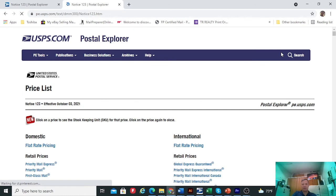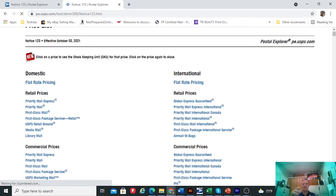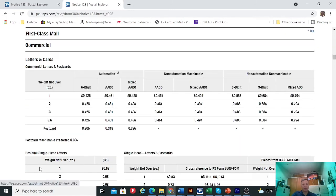So now if I come down here and I look at my standard mail rates, remember it was 58 cents for a forever stamp. It was 53 cents if I used a postage meter, and if I've used first class mail, I could get all the way down to 42.6 cents if I'm sending it all to one zip code, or 48.5 if it's spread out all over the place.